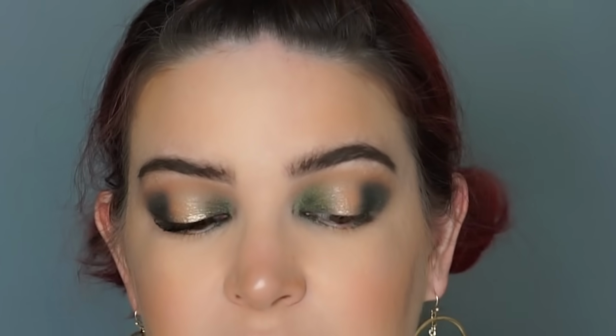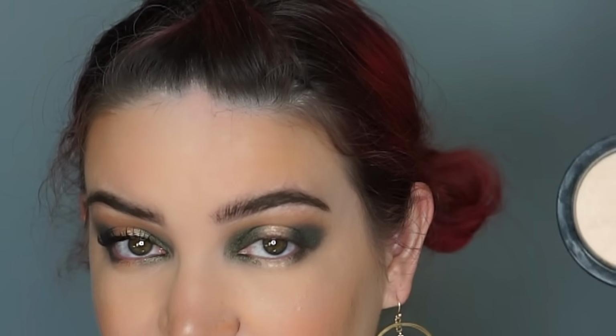Like a shader brush, a fluffy shader brush. This is the MAC 252S, and I'm going to take some face powder and go to the inner corners to chill out a little bit. It's a little intense for me right now.